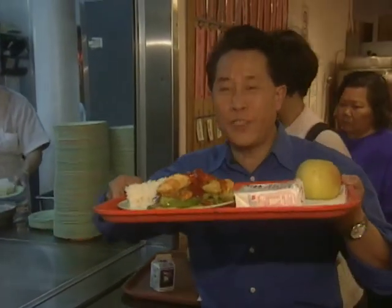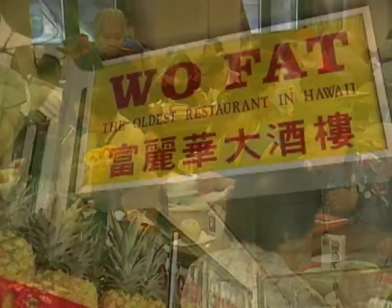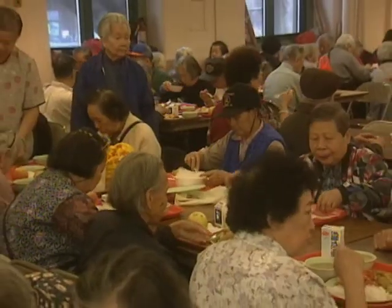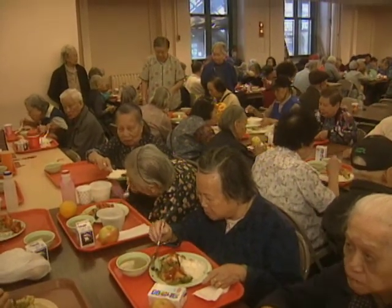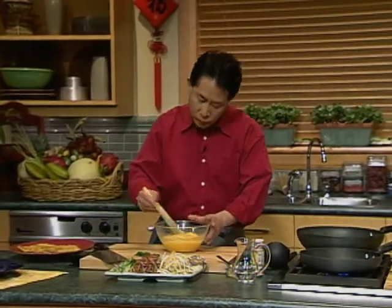Hey, time for lunch. The Senior Center, Wo Fat, Sam Wo, Wo Hop are held together by the word wo, which in Cantonese means togetherness or harmony. In Chinese, there's a saying, that wo, meaning togetherness and harmony, is precious. That's the reason why you say wo. That's the reason why some Wo, Wo Fat, Wo Hop, all kinds of wo.